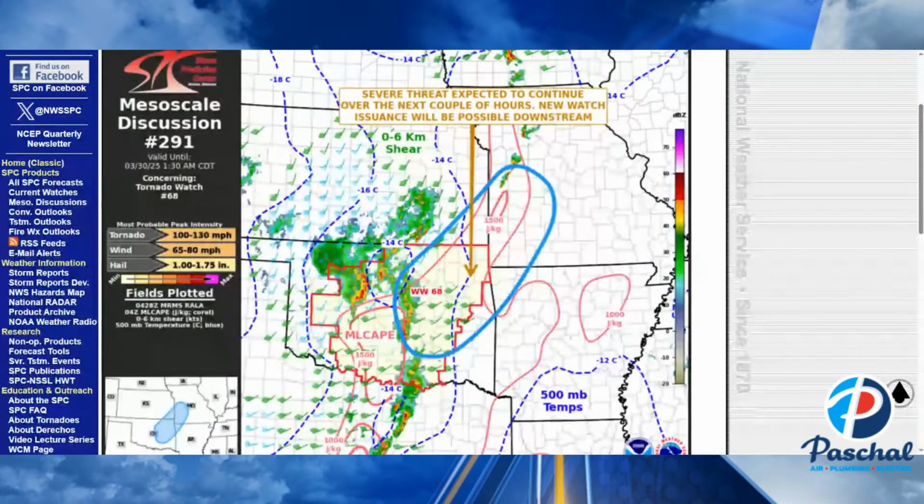There's the watch. I don't know if it's going to be a tornado watch, though. They never say anything about a tornado watch. They're talking about watch number 68, and they probably will extend it and make it a tornado watch, Rachel Witter, but that's not certain yet.